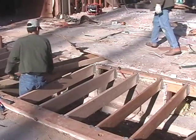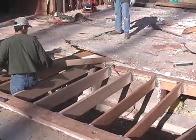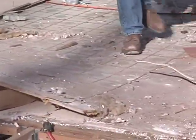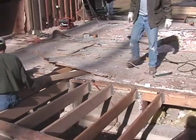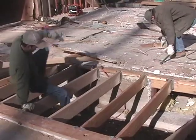Taking up the flooring in the kitchen. You can still sort of see the linoleum, though it's covered in dirt and debris. Uh-oh, don't pull on that, sweetie.